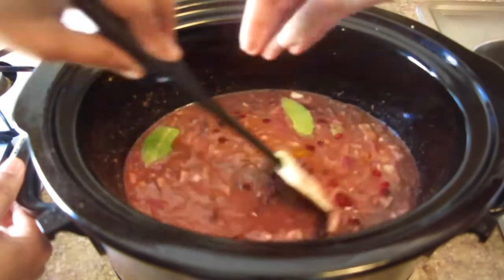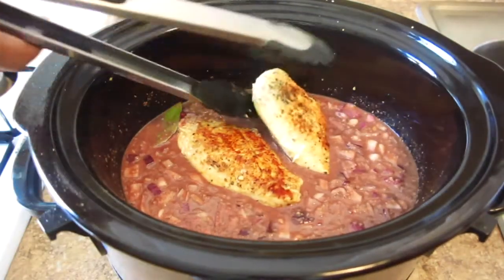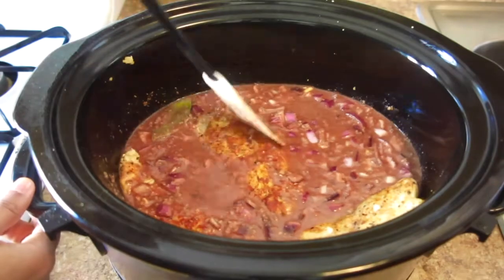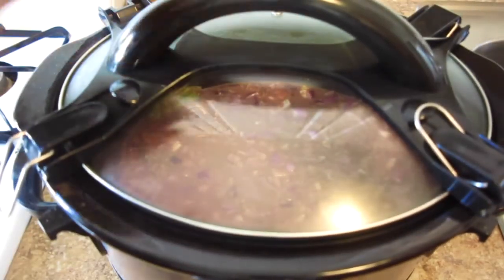We'll add some fresh pomegranate seeds. Once that's all mixed, we'll add our pieces of chicken. We'll cover and let that simmer for about 4 to 5 hours.